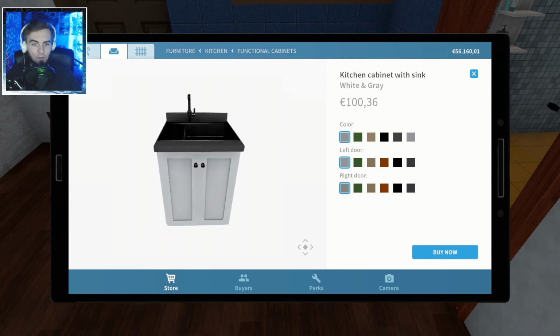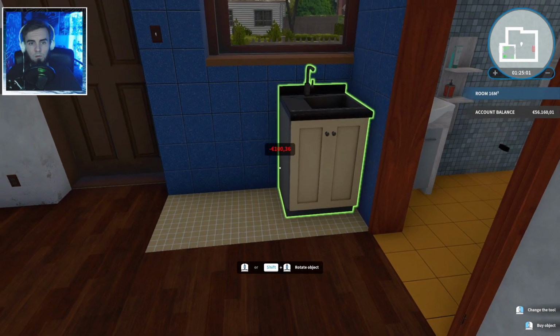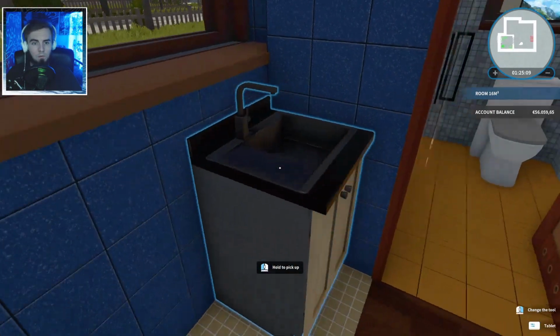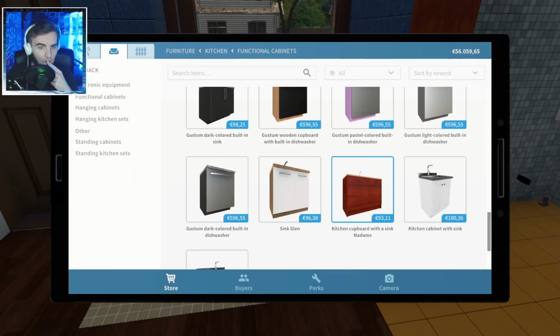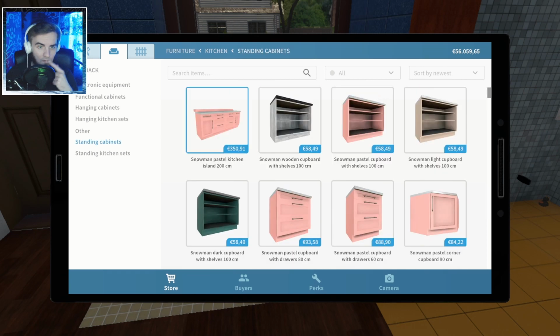Okay, this is one thing, so... We could go with that. Can I have a look? Yeah, let's go like that. Okay, it will be right here. Okay. It was called what? Kitchen cabinet with sink, just that. Okay. Is there a kitchen cabinet only? Standing cabinets.